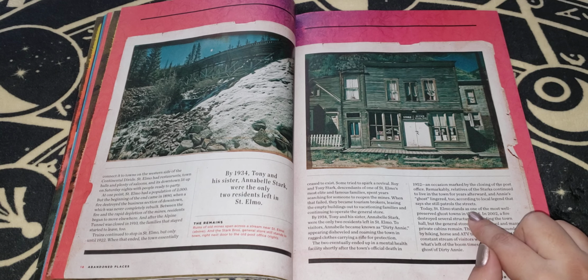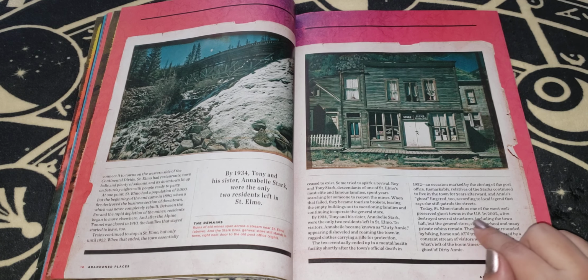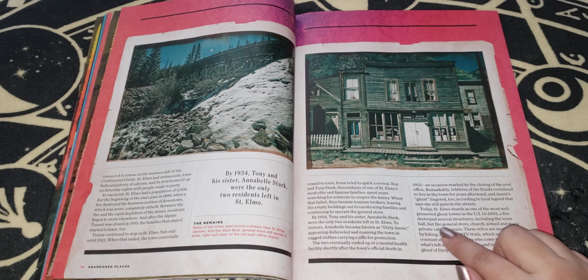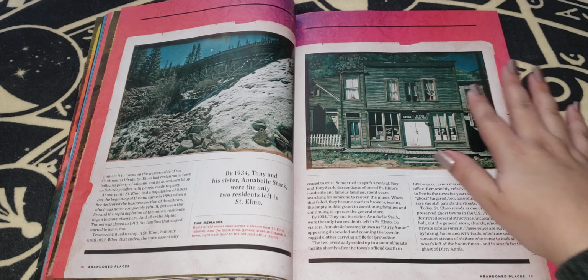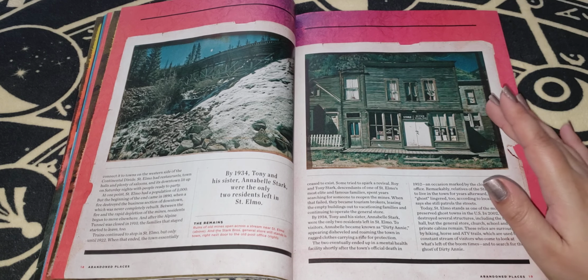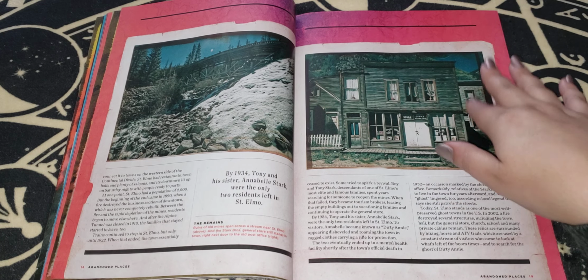Today, St. Elmo stands as one of the most well preserved ghost towns in the US. In 2002, a fire destroyed several structures, including the town hall, but the general store, church, school, and many private cabins remain. These relics are surrounded by hiking, horse, and ATV trails, which are used by a constant stream of visitors who come to look at what's left of the boom times and to search for the ghost of Dirty Annie. I was going to say, this area looks like people would definitely come here to hunt for ghosts. Look how well preserved it is. That's so nuts.